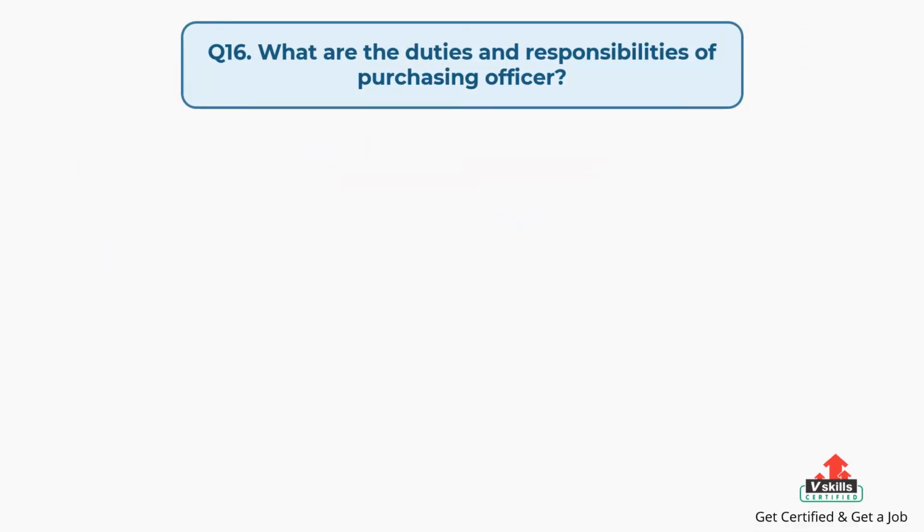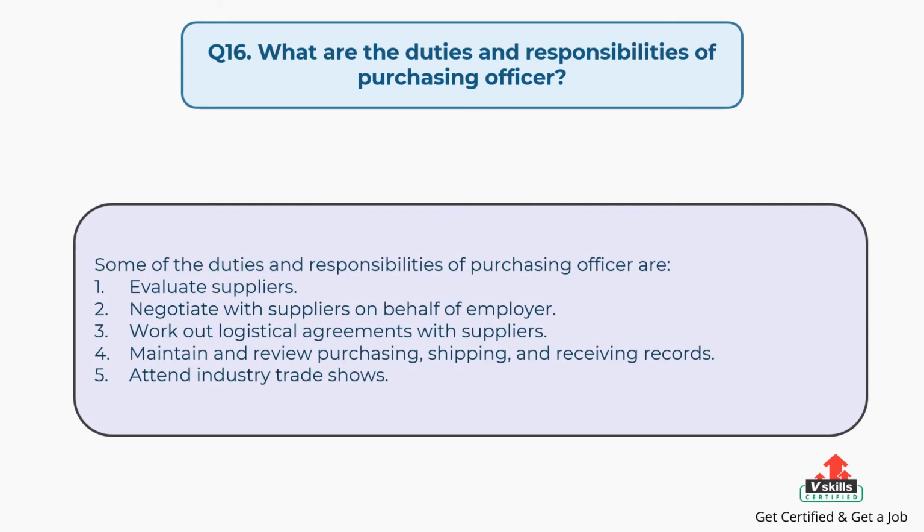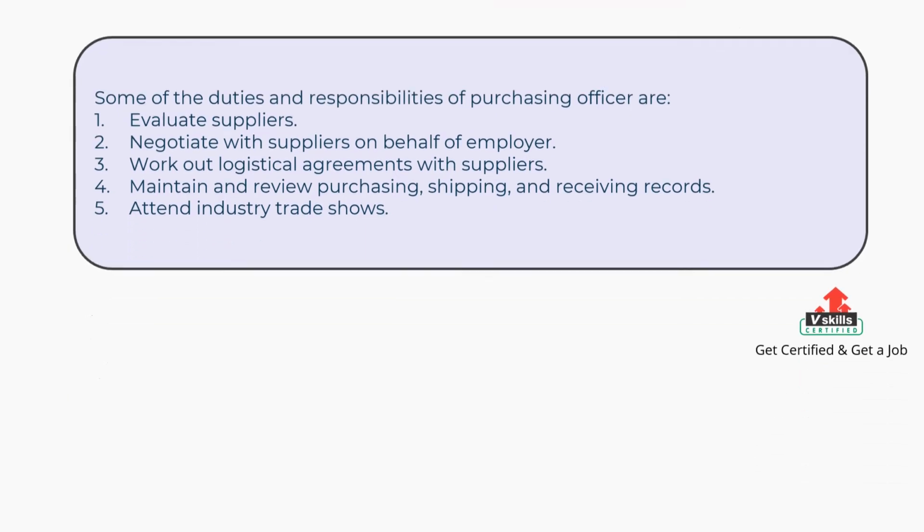Question number 16. What are the duties and responsibilities of purchasing officer? The answer is, some of the duties and responsibilities of purchasing officer are: first, evaluate suppliers. Second, negotiate with suppliers on behalf of employer. Third, work out logistical agreements with suppliers. Fourth, maintain and review purchasing, shipping, and receiving records. Fifth, attend industry trade shows.